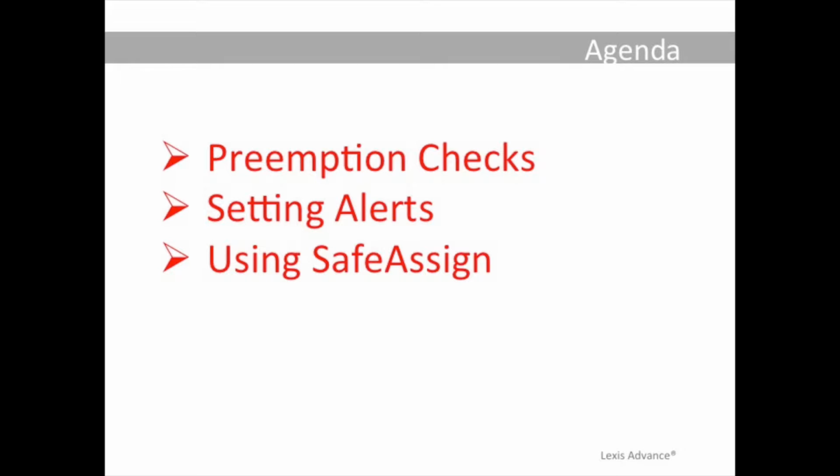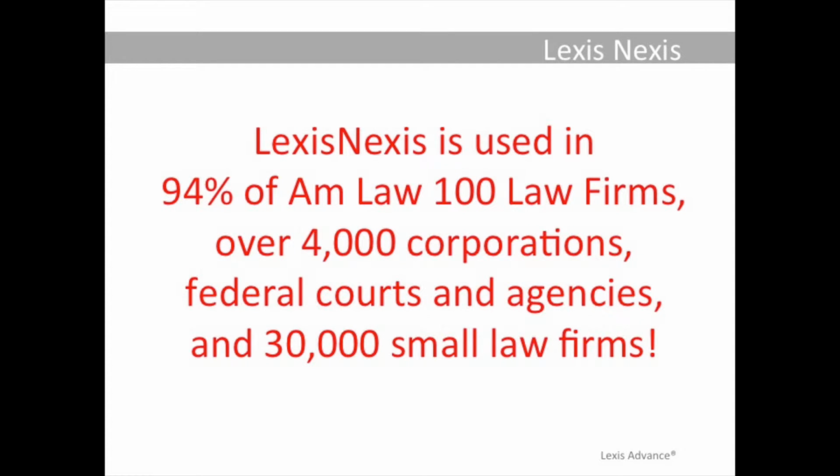Learning about these Lexis features and functions like them will help you in law school and throughout your law career because Lexis is heavily represented in the commercial market. It has contracts in 94% of the AmLaw 100 law firms, 4,000 corporations use Lexis, as do many federal, state, and local courts and agencies, JAG-Corps, and 30,000 small law firms. So let's go ahead and get started.